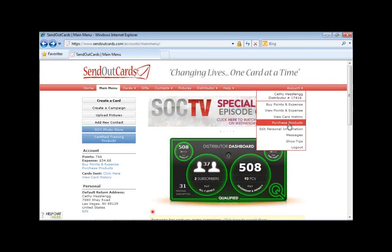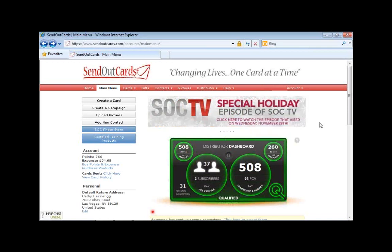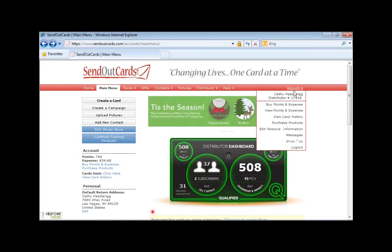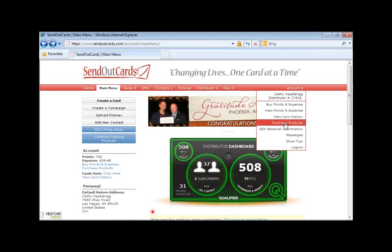So everything you need has drop downs. You can purchase more points in here if you want to. You can even purchase a signature. You can purchase your own handwriting font with 4 signatures for $25 if you wanted to type your cards in your own handwriting. And so that can all be found under Purchase Products.